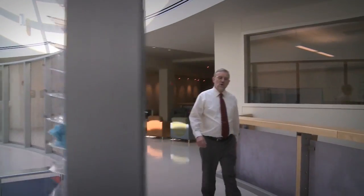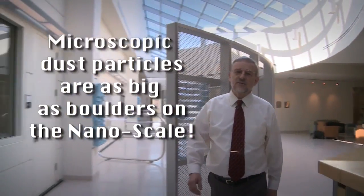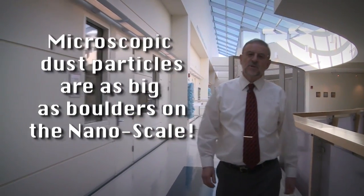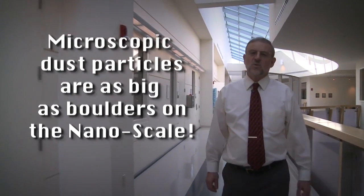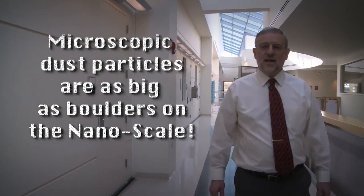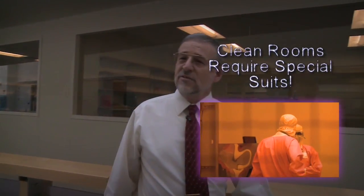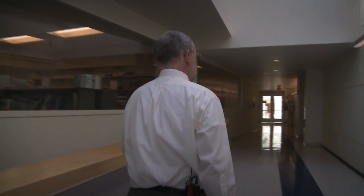Let's take a tour of the clean room. We can't go inside the clean room because even something as small as a speck of dust is like a boulder to the people who work inside that facility, and much too big for anything that we also work on, the devices that we're making for nanomedicine. So we have to keep very, very clean, but we do have a viewing gallery that we can go by and look through and see people as they work in this facility.